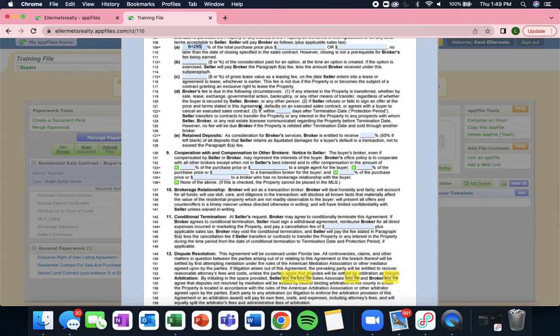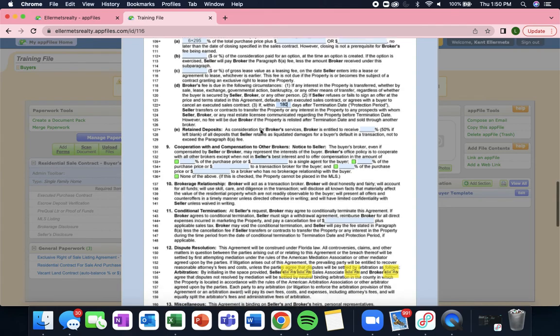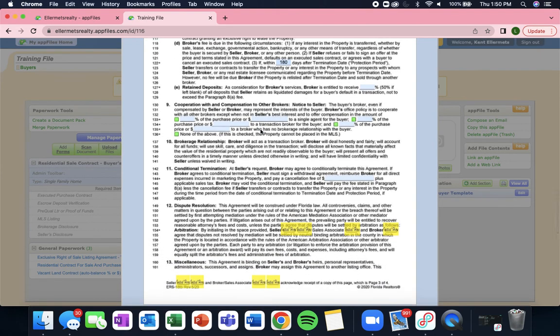Now, broker's fee is due in the following circumstances, and here I think it's smart to just put 180 days after termination. It protects you if somebody breaks the agreement with you and turns around and sells it to somebody that you've already shown the property to. You're protected. You still get paid.